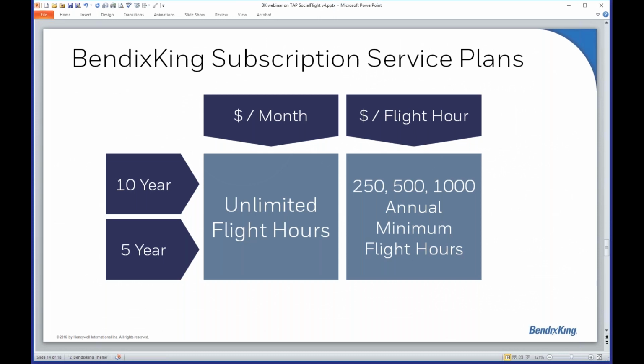Then there are some people, especially charter operators or people that actually generate revenue by flying, who would like to pay for every flight hour they fly. And we can also have a subscription customized in that manner so that we can provide them a per flight hour rate, depending on whether they want to commit to 250 hours a year or 1,000 hours a year. So we have a lot of different ways in which the subscription can be customized for you and your needs.